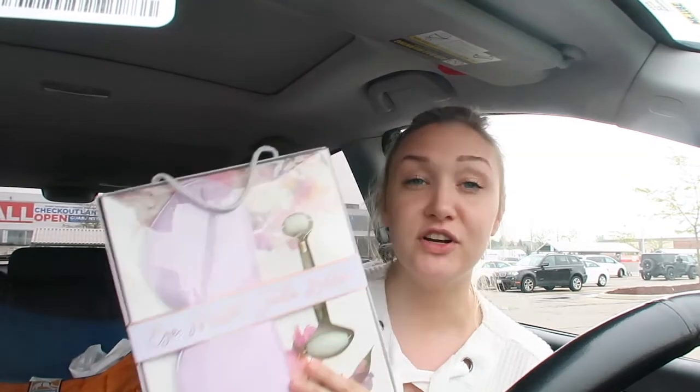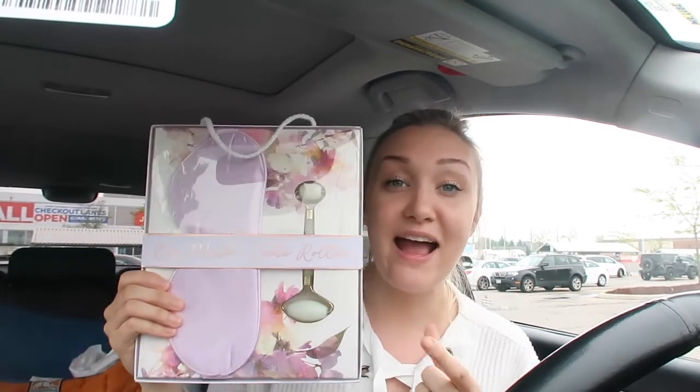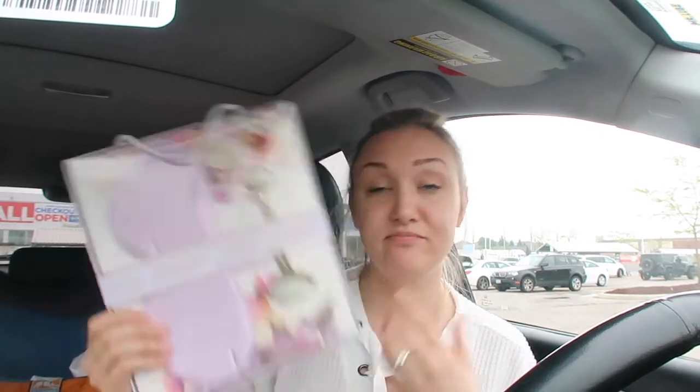If you don't know what a jade roller is, you put it in the freezer and you take it out, or the fridge, and it's nice and cold, especially in the morning. It helps get the circulation going in your skin, and deflate puffiness around your face and your eyes. It's amazing, and I've been looking for one, and this was so cheap, and so I just thought, okay, I'm gonna get it.